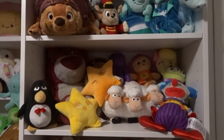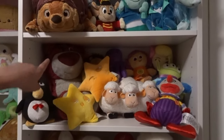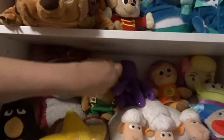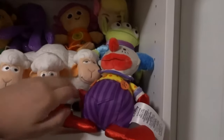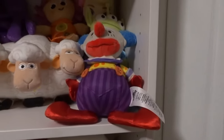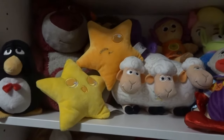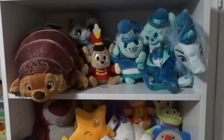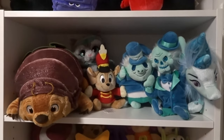In the fourth row, I have a bunch of Toy Story plush. So I have Wheezy, Lotso, back here I have Mr. Prickle Pants, Stretch, Dolly, Bo Peep, Alien, Bo Peep Sheep, and Chuckles. And then I have these two stars from a short Pixar, La Luna. Okay.